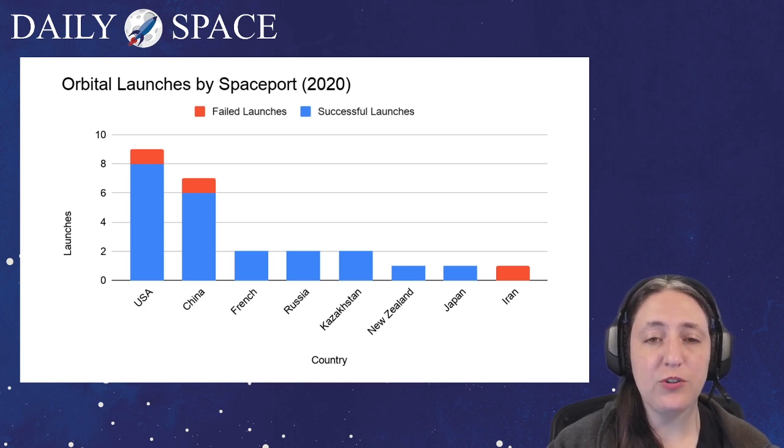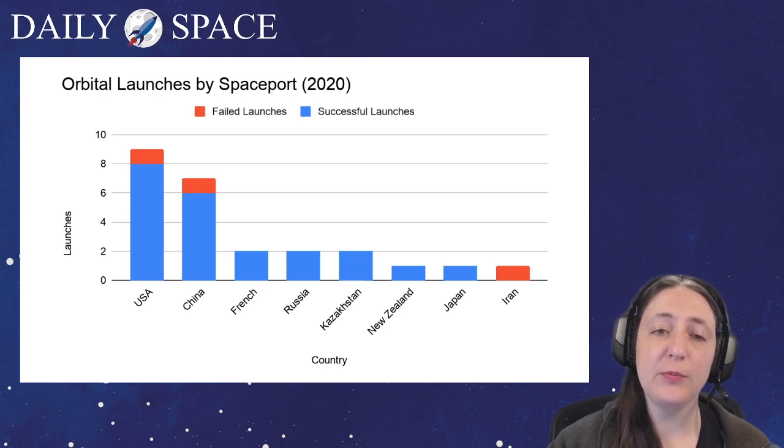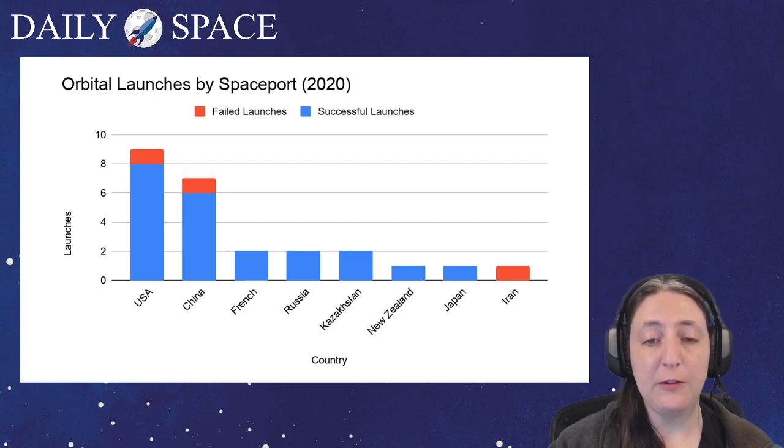And as I said, I keep track of orbital launches by where they were launched from, aka spaceport. Here's that breakdown. Total launches this year for 2020 have been 25 with 3 failures. So 22 successful, 3 failures. Total attempts by country is USA 9, China 7, French Guiana 2, Russia 2, Kazakhstan 2, New Zealand 1, Japan 1, Iran 1.